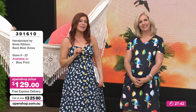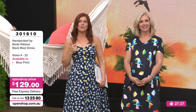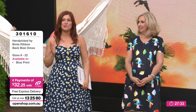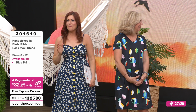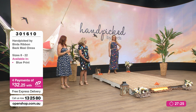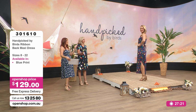Now, we've got the next dress, which is a maxi dress, 301610, the black maxi dress. Ribbons. Oh, look, I saw this hanging on the hanger before. $129. Isn't it beautiful? Sandy, talk to me about the colours and the inspiration?